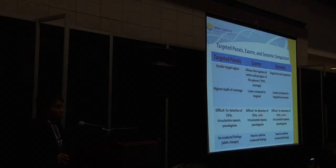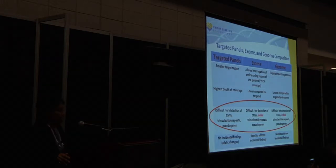If you look at a comparison between targeted panels, exome and genome, we start with a smaller target region when doing targeted panels. With exomes, you're trying to interrogate 1 to 2% of the genome, and then there is the whole genome. But what I want to bring your attention to is this particular row here: when you're doing targeted panels, exome or genome, you want to complete the mutation spectrum of the gene. So that's question number 1: does the test do that? And number 2: does it cover all the genes, an evidence-based review of the genes, and are those genes included in the targeted panel? And what should I order, a panel or an exome for my patient?